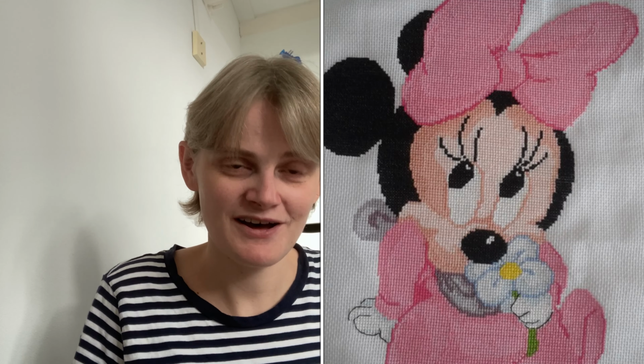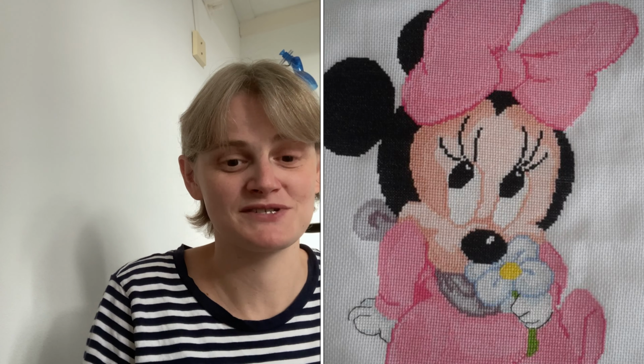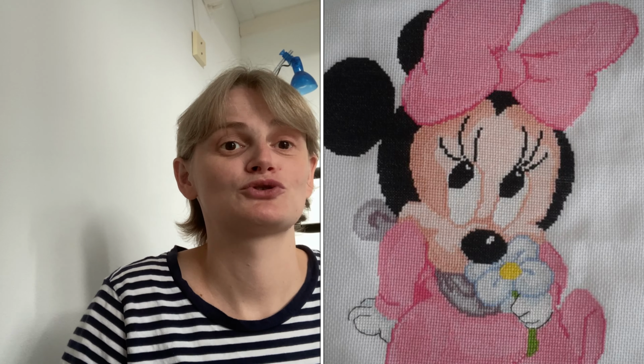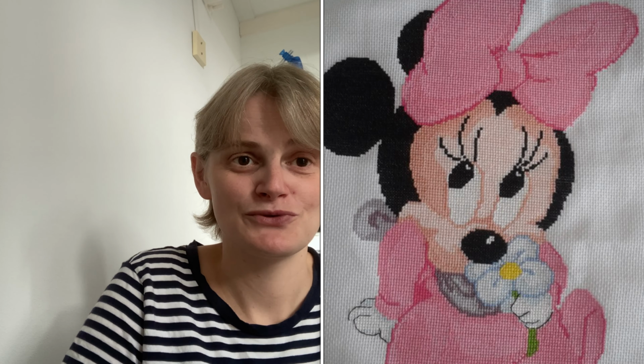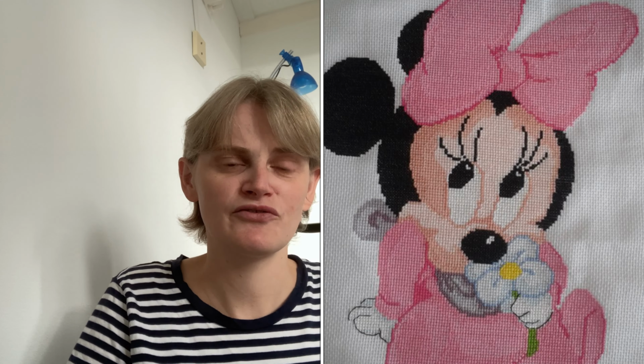The next one was for my daughter, a Minnie Mouse. I started that in June of 2018, finished it in October 2018, and this is hanging in my little girl's room. This was a pattern I found on Etsy. I don't know the seller anymore. I'll try to find it and link it down below. This was the first time I didn't use a kit, so I kitted up myself. It was only 5 or 6 colors, but still, I kitted up myself.